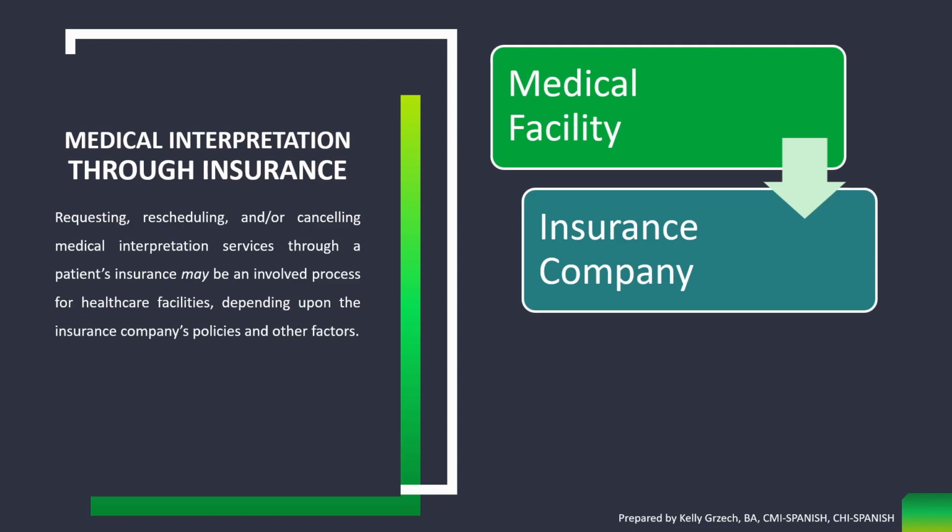Sometimes patients can and do request interpretation services through insurance if they're available, and the healthcare facility a lot of times doesn't even know that the patients requested an interpreter through the insurance company. So this is where we sometimes get two interpreters showing up on the same day for the same patient. Sometimes there are duplicate requests sent through the insurance company for an interpreter for the same appointment. Sometimes the facility has their own interpreter through a different agency, and then the insurance company sends an interpreter.